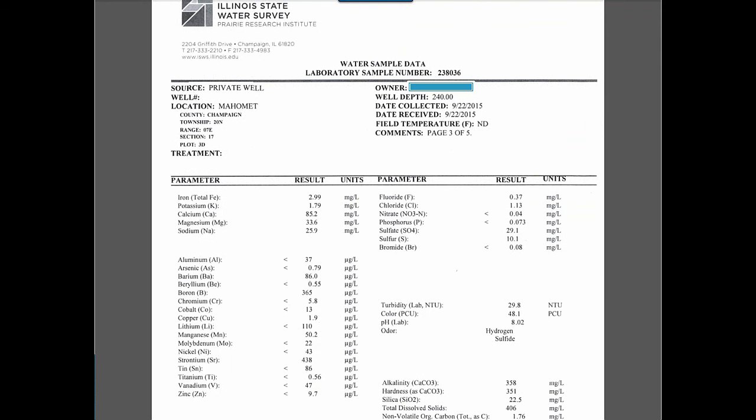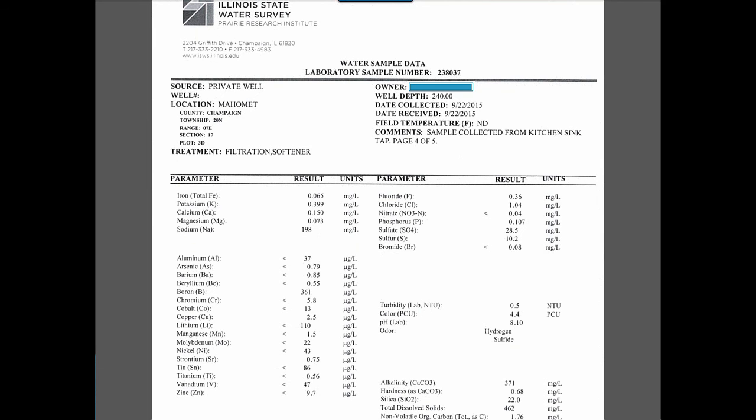But an unintended consequence of using a softener with salt is that if you look at the sodium, it went from 25.9, and now it's 198. So if you happen to be on a low sodium diet, understanding that your softener may be contributing that much sodium to your diet is probably important to know. They make other kinds of salt that are not sodium-based, that are KCl, potassium-based, and they're more expensive, but if you're that person, it may be worth your while.